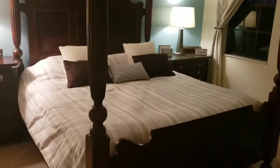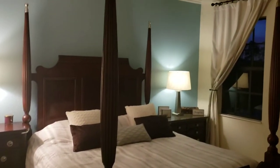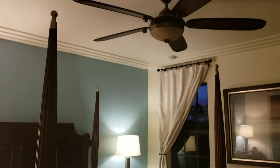Okay, so now we're heading upstairs. And it has three bedrooms. One of the bedrooms I use as an office, but this is the master bedroom right here. So they did a really nice job cleaning this for you. Nice ceiling fan, and have a TV up here with the remotes.